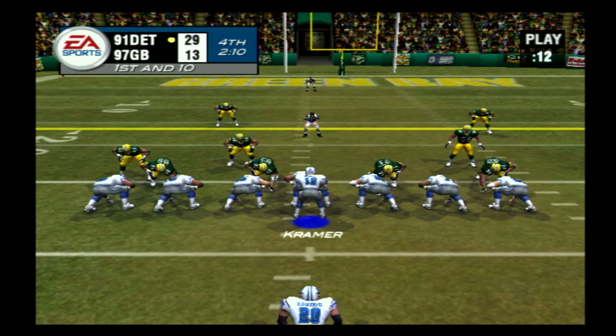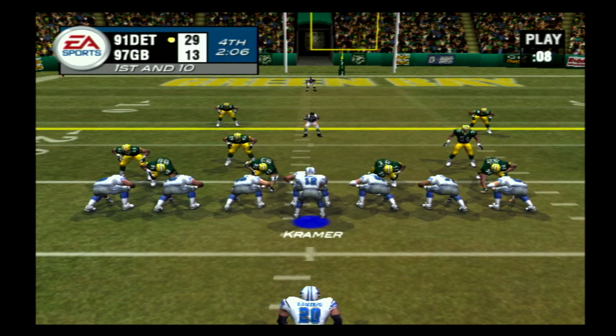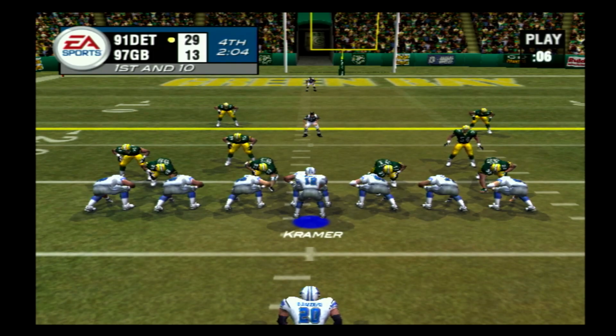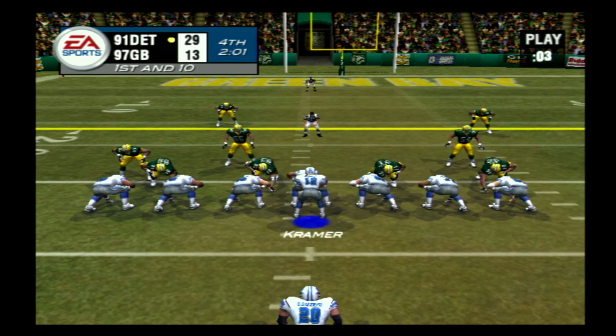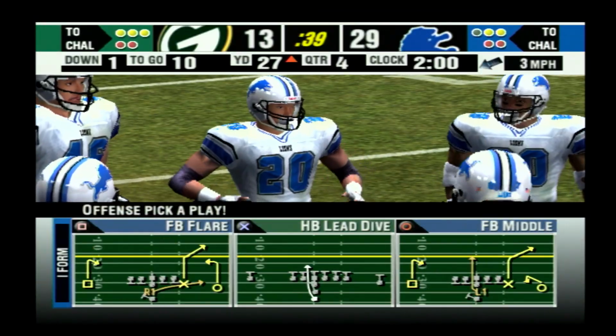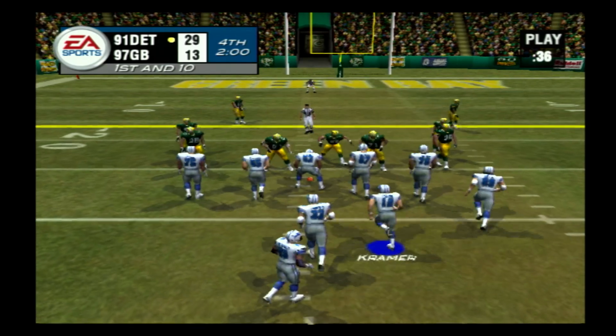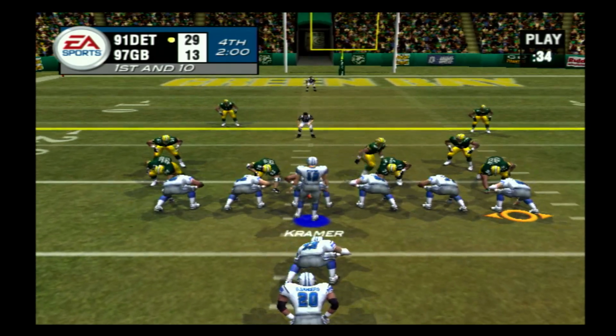Two-minute warning coming up. Two minutes to the final gun. Keep this to the inside. You just need to run that clock down. So they have 1st and 10 here, ball on the 27-yard line.